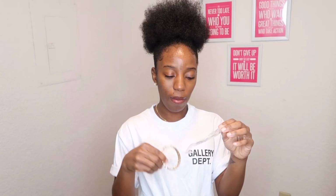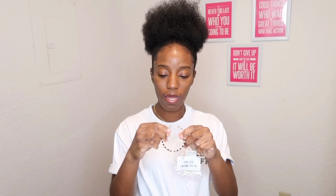Alright, the first thing I'm gonna show you is this link bracelet. So I wore it since night to the fair. So I just got this. It's called Icy Chain Link Bracelet. So cute. It's one size and it has the little diamonds in it and it opens like this. Oh my gosh, it is so cute. So it's called Icy Chain Link Bracelet.